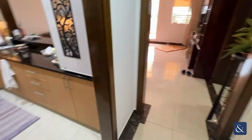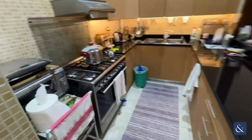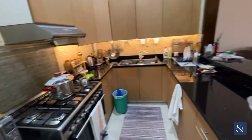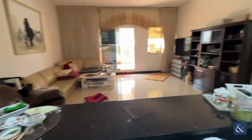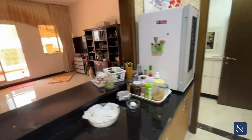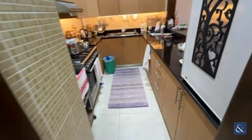Hello, this is for the property in Pantheon Boulevards. So as soon as you step in, on your left-hand side, you have the kitchen space, of course, with a lot of cupboard space, a lot of storage within there as well. It is a semi-open kitchen, which goes into your living room space.